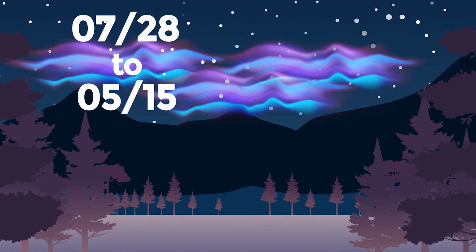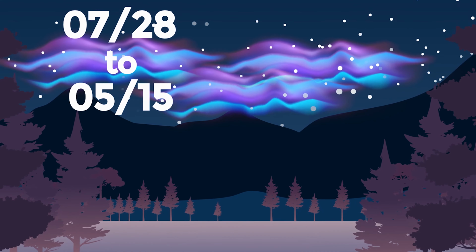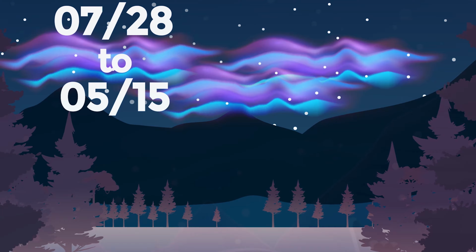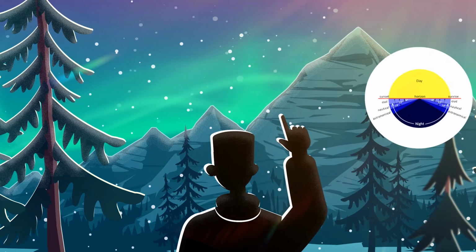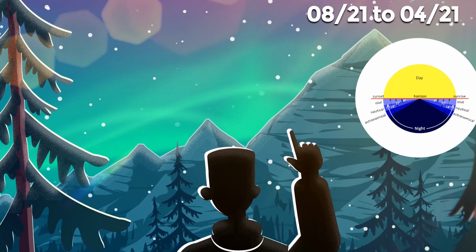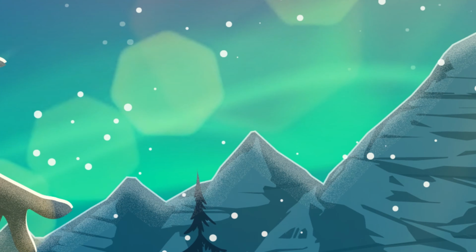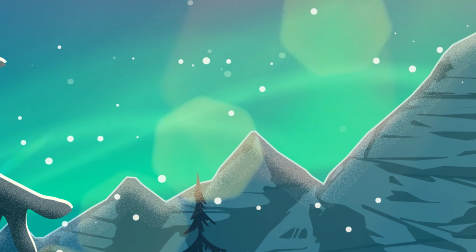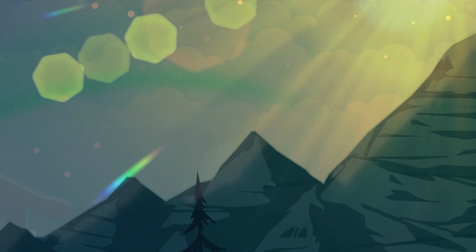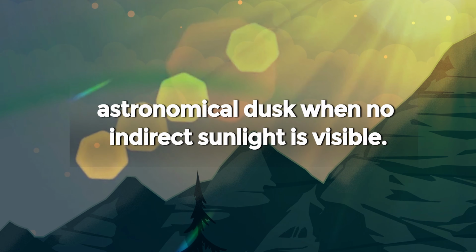This is the time of year when most of the brighter stars can also be seen, making it possible to use the position of the stars in relation to the horizon to navigate at sea. The most celebrated twilight, perfect for aurora viewing, is astronomical twilight, between August 21st to April 21st, when the atmosphere is still scattered and refracts a small amount of sunlight, making it extremely difficult to view the faintest of objects. This is the time after astronomical dusk when no direct sunlight is visible.